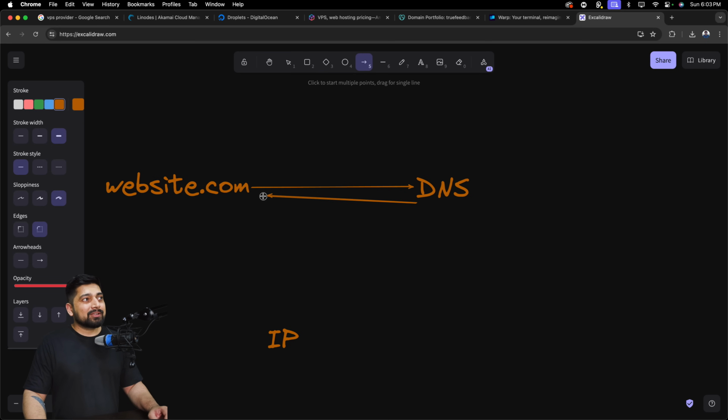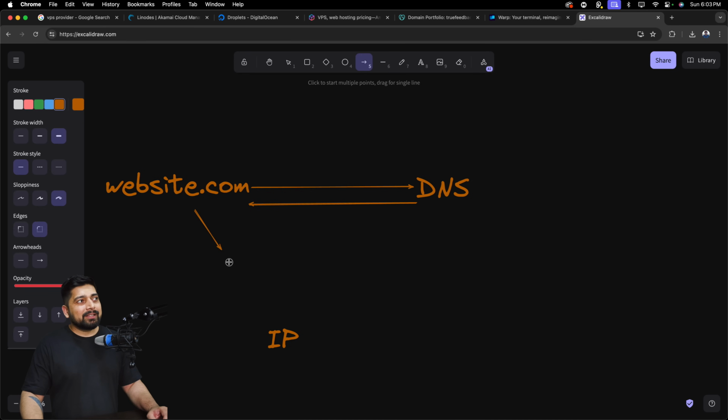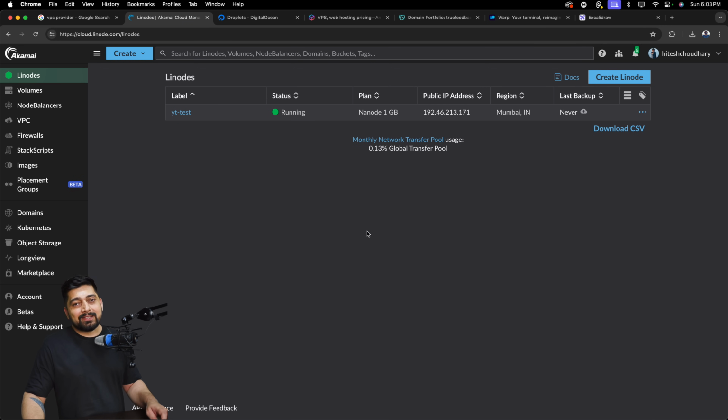And in result, it responds with the IP address that, hey, you go ahead and look out for this particular IP address. And then finally, through the network hopping, through your routers and all this routing, you reach this IP address and you make a connection on that, or you make a web request on that. It might be a GET request, you might be sending some data, whatever you want to do. So this is how it's being done, the basics of the DNS system.